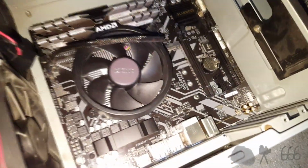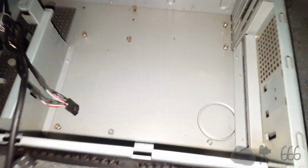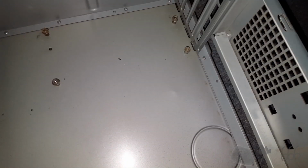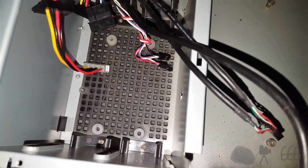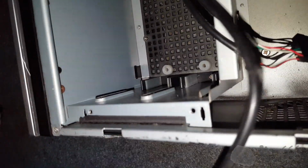All I need to do now is to pull out this motherboard and its I/O shield, transfer it over into the new case. I'll also pull out all the screws from this case, and I'm going to take the rusted ones out of here because I want this to look good. I'm going to leave the rubber grommets in the bottom just for shock mounting or whatever. You're not harming anything, so you can leave all that there.